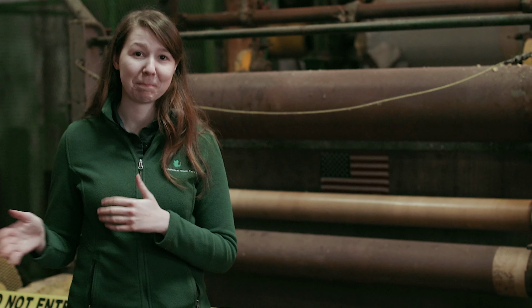I'm standing at the very end of the process. This is where the rolls of paper would finally sit on, be sliced up, and carried off to its end destination. There's been hundreds of years of history here in this mill. I hope we've interested you with this little sneak peek inside.